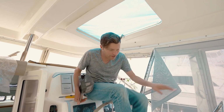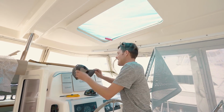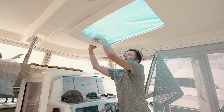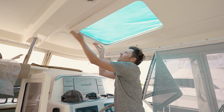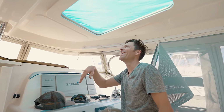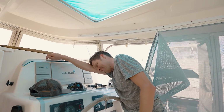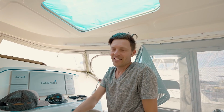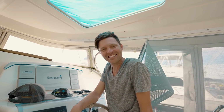I got it good enough, so I can just do this. Slide the new piece in. Clean up. Caulk it back. Voila! Oh God! Okay. It's gonna be all good. Everything's gonna be fine. That's right.